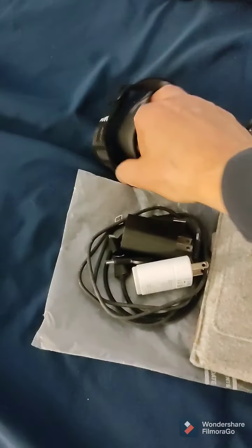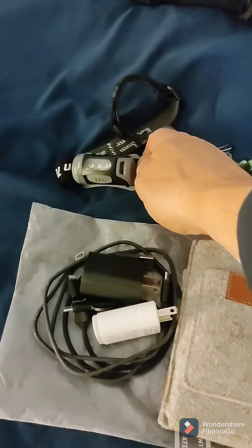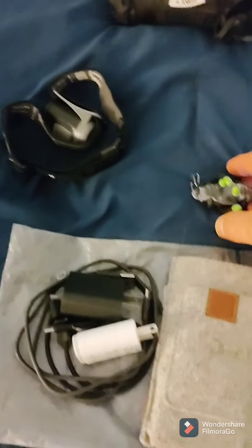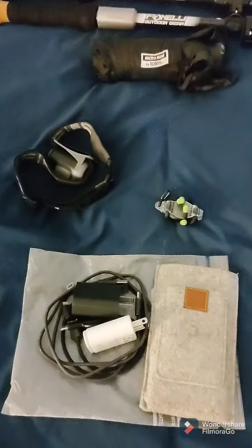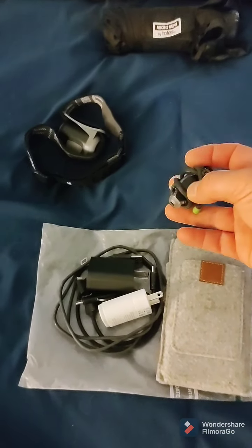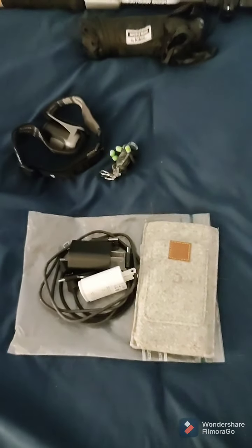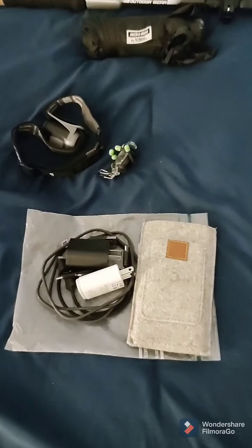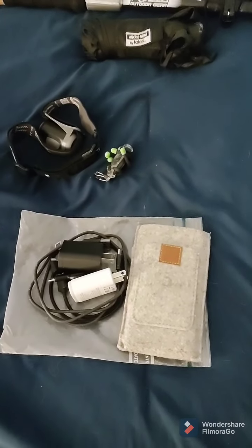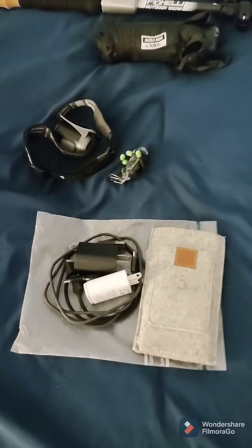As far as a headlamp, I actually have 2. So this one takes 3 AAAs and is really lightweight. I think it's like 3 ounces. And then rather than carrying any extra batteries or anything like that, this little bug light weighs less than an ounce, and it's a good backup. It'll clip onto the rim of your hat, or you can set it up and point it wherever you want to work. So that's my electronics.